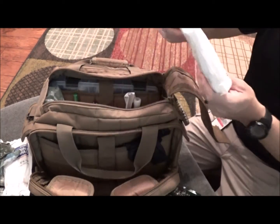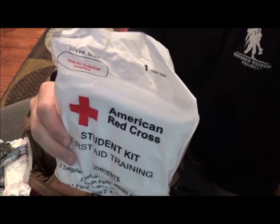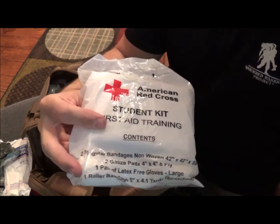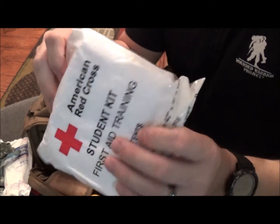And this was a cool little kit. I took a free first aid course in my local community. They were offering it, and I took a couple friends with me to go, and they gave these out to everybody. I didn't open mine for the simple fact that I wanted to take this. It's free medical equipment, and so I put it in my bag.